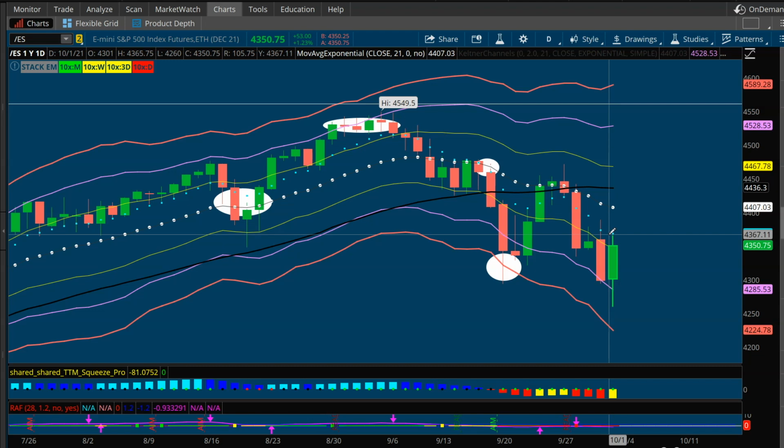Short the bounce type of market until you get 2 to 3 closes back above your daily 21 EMA. So stay tuned for Sunday's video. Stay tuned for next week's morning preps on Monday, Wednesday, and Friday, because I think we've got a lot of work to do here as a team. So enjoy your weekend. Hope you had a good week.